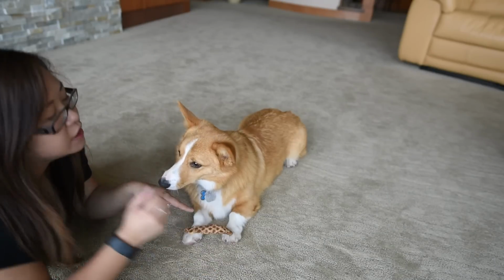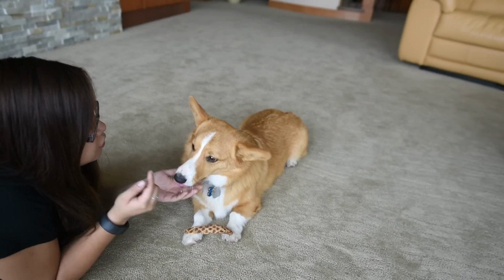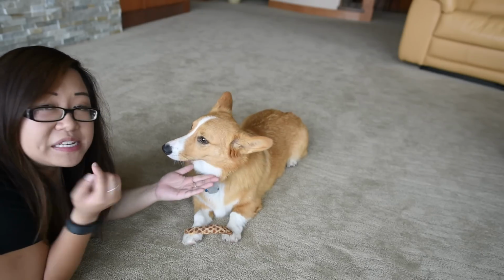So now his big party trick is how he does the one where he lays down without touching the treat. Don't touch. The key is making sure that you say the firm command again, don't touch, and if he tries to go down, you just lift his chin up gently so he knows he can't touch it.